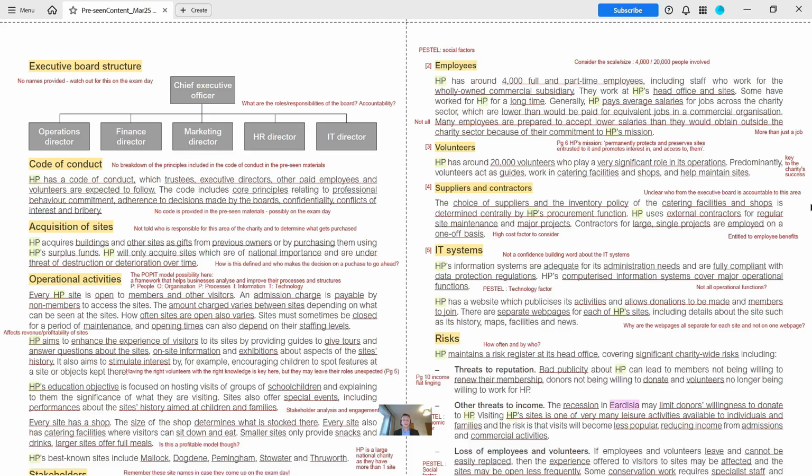Coming back up to the top now, we have the other stakeholder groups: the employees, the volunteers, and suppliers as well. And the employees, you can see here, Historical Places has 4,000 full-time and part-time employees together. That is where we have those who work for the wholly owned commercial subsidiary. This is an extension of the charity, still operating as a charity, it's just the technical name for it. They work at HP's head office or on the different sites.